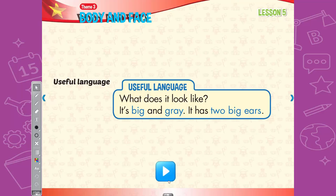Useful language. What does it look like? It's big and gray. It has two big ears.